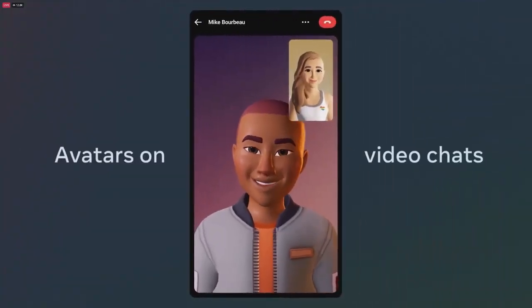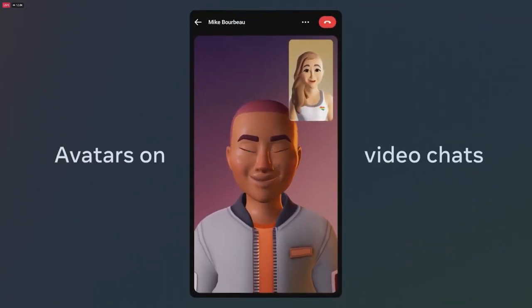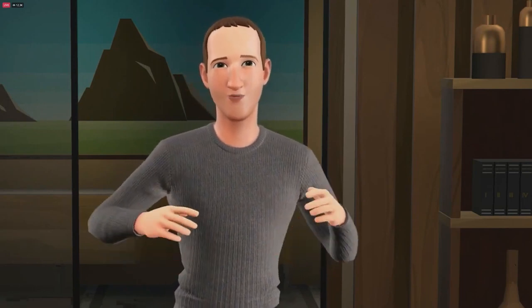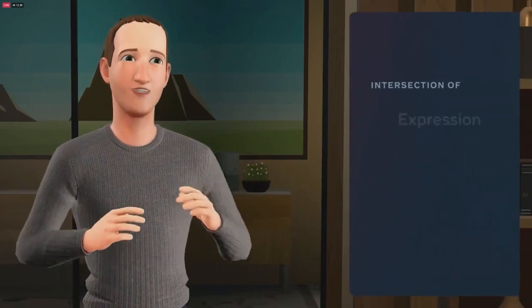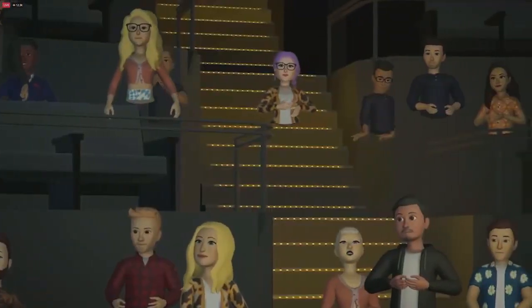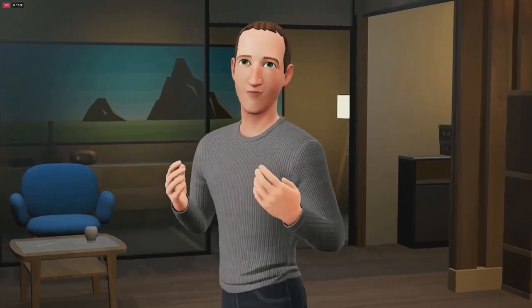Starting with Messenger and WhatsApp, if you want, you'll be able to show up as an avatar. It's going to add a whole new dimension to video chat. Avatars are going to be central to how we express ourselves in the future. And this is a unique opportunity to build some really interesting things at the intersection of expression, social interaction, creation, and commerce.